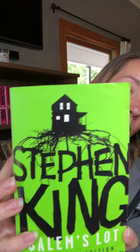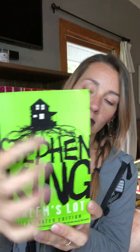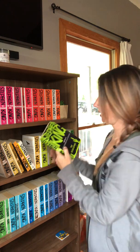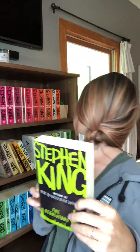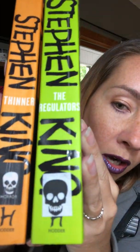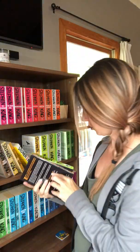Salem's Lot is next. Another white spine. And this one's very easy to find. One of the first ones I was able to find. The cover is really spooky and cool. Love that black house with the roots. So there's that one. And here's another black cover, The Regulators. And I must have gotten this from the same people I got Thinner from. Let's look at the sticker. Horror. Except one sticker's white and the other one's black.